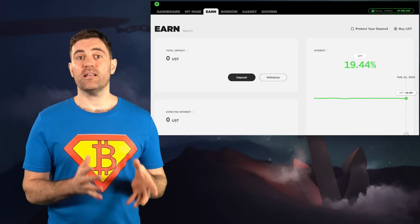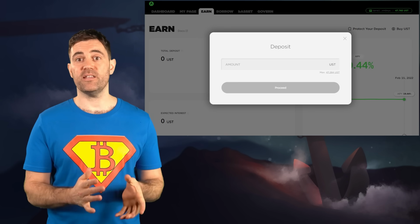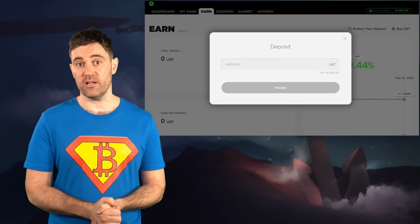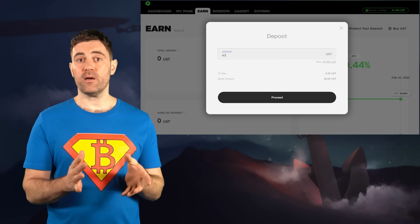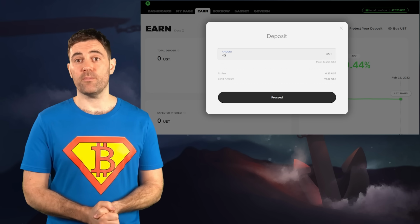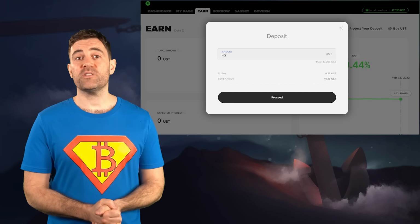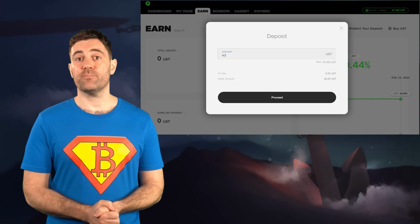Now that you're connected, click on the Earn tab at the top of the page. Click Deposit and then select the amount of UST you want to earn interest on. Remember to keep a bit of UST in your wallet for fees, or else you'll have to go back and buy some more from an exchange or elsewhere. Once you're happy with the amount you've selected, click Proceed.